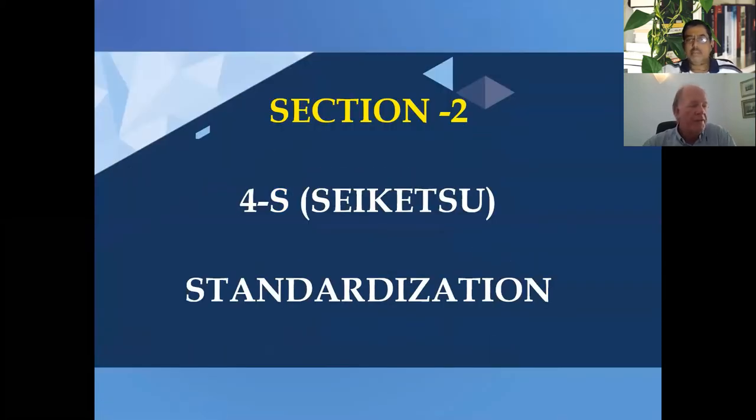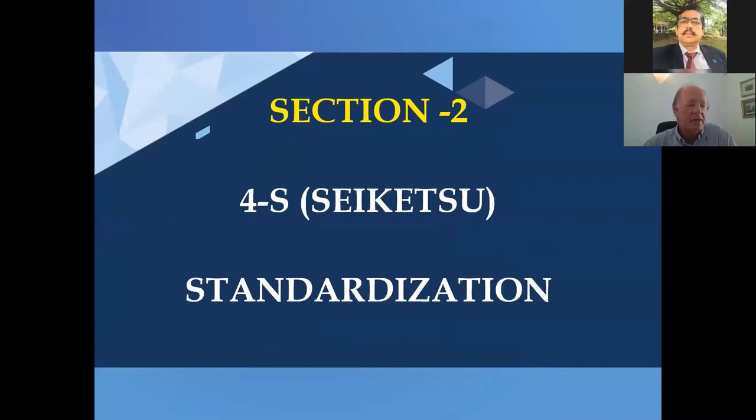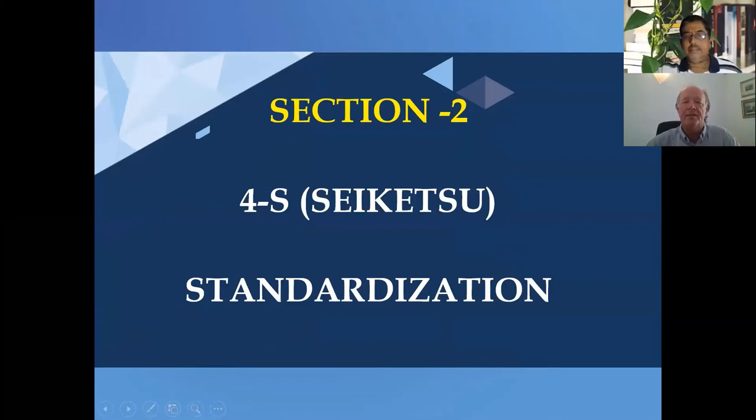So with that, I'll pass over to Shawkat, and Shawkat will talk about section 2, which is the 4S, the 4th S, Seketsu, standardization. Shawkat, over to you. Thank you, Nigel.